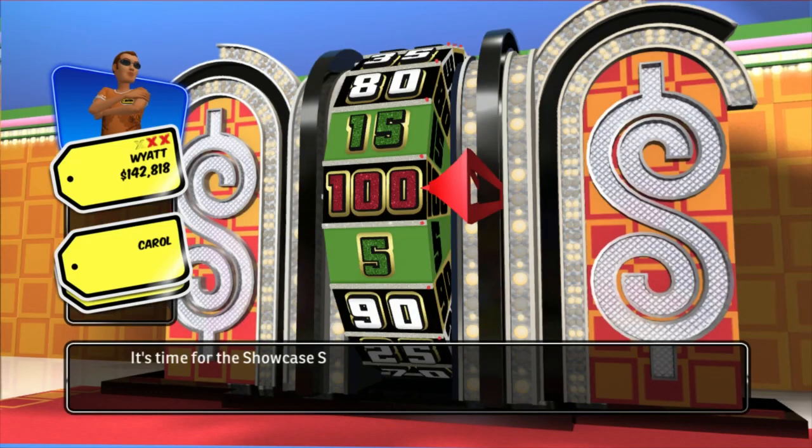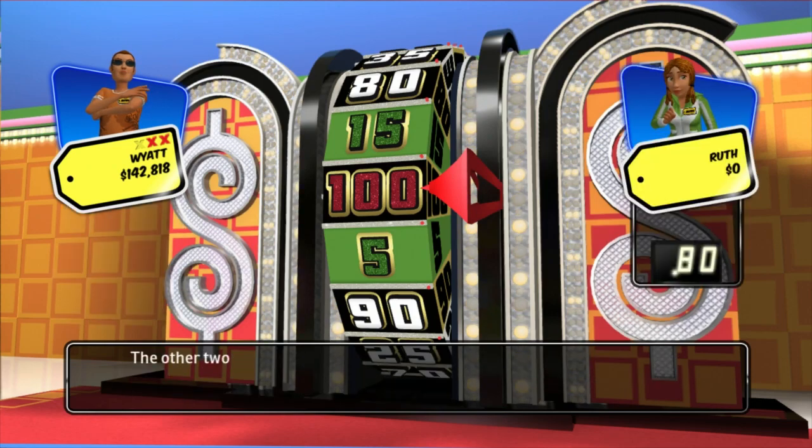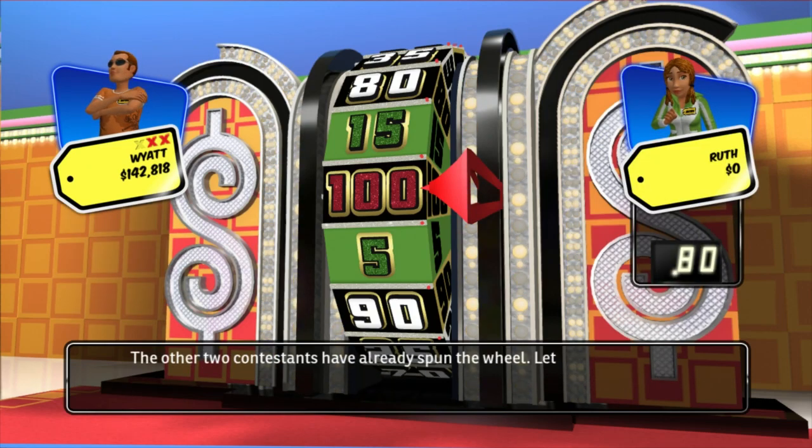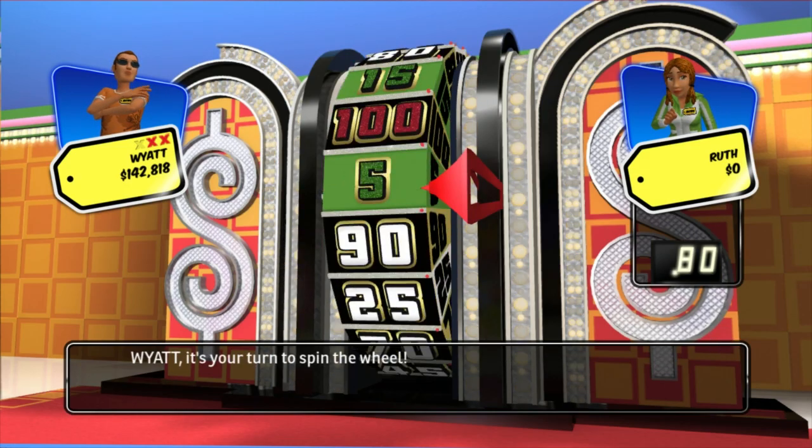It's time for the Showcase Showdown. The other two contestants have already spun the wheel. Now, let's see the score to beat. It's your turn to spin the wheel.